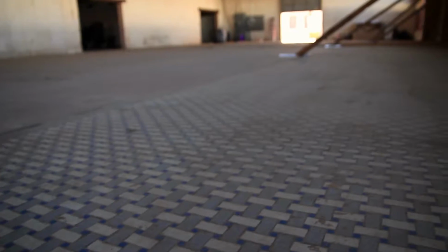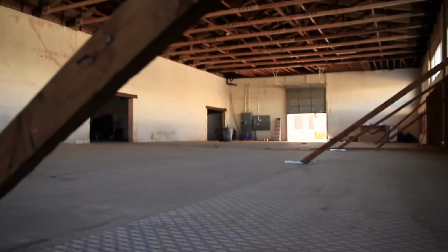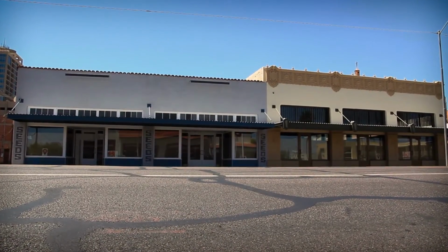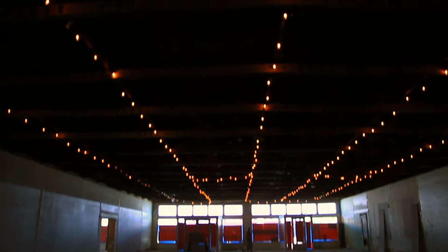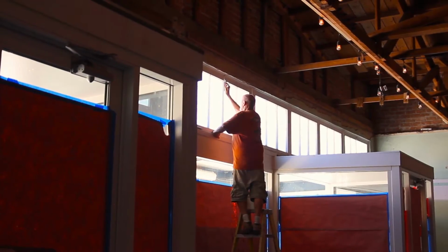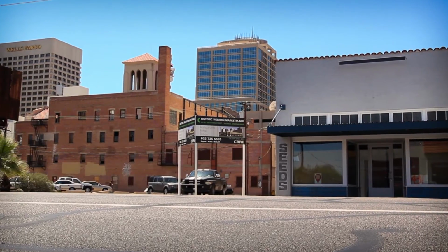Built in 1927, the Welnick Brothers Marketplace and Liefgreen Seed Company was a major fixture in Phoenix. Today, it's vying for that spot again. Both buildings are in the midst of a major transformation. Developers James Kirkendall and Pat Cantelmi have some big plans.